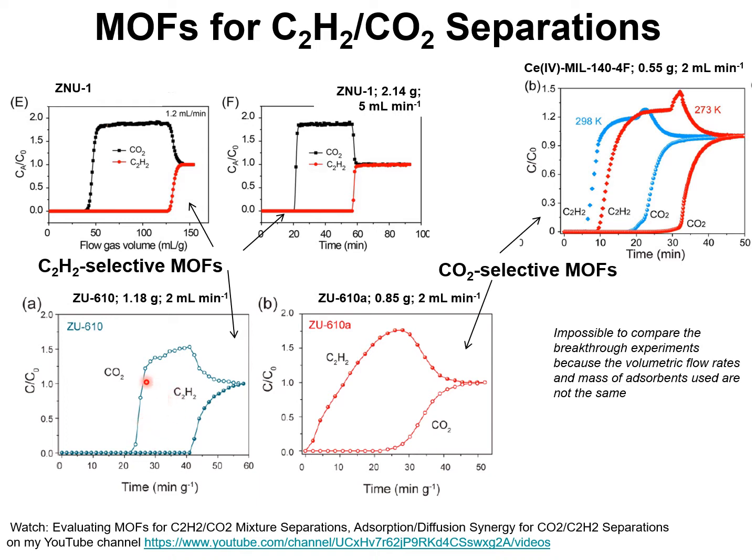In this case, the data for a different MOF, ZU610, which is also a C2H2 selective MOF, the dimensionless concentrations of the two components at the exit are plotted against a parameter which has the units of minutes per gram, gram being the mass of the adsorbent. Let's turn to CO2 selective MOFs.